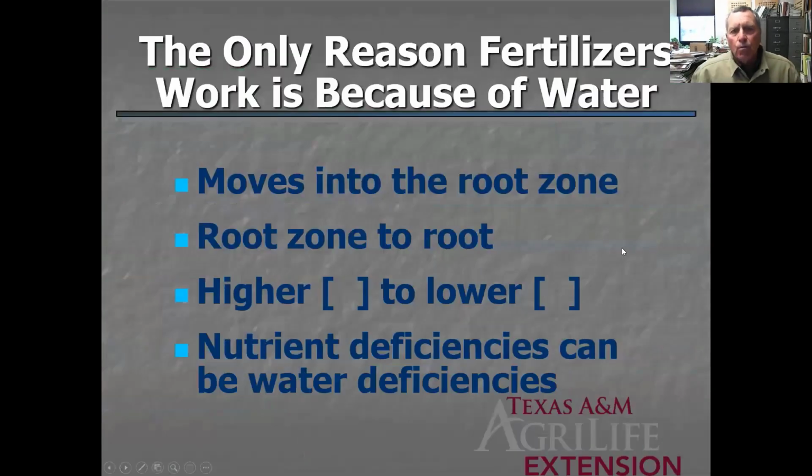Realize the only reason fertilizers work is because of water. And so what water does is it moves it into the root zone. So you apply fertilizer, water moves it down into the root zone. Different fertilizers have different rates of solubility. We'll talk about that here in a minute. Like phosphorus doesn't move via water, but nitrogen does. So if all you need is nitrogen, you can put nitrogen on top. Quarter to a half inch of water will take it right into the soil and you will be good. So water moves the nitrogen into the root zone.